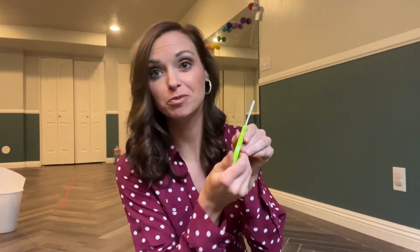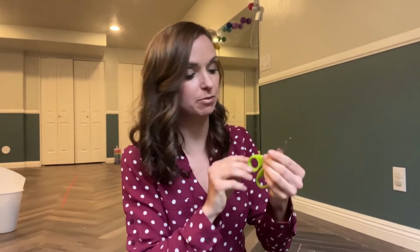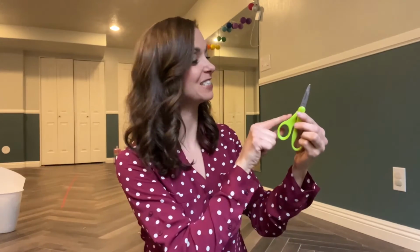And here's how this one works: I would say, okay, ladies and gentlemen, I use ladies and gentlemen in the class. I don't use boys and girls. That's just how I am. But anyways, I tell my students to pick up the scissors and find their smiley face. So they pick it up and it's like this, there's no smiley face. So they're trying to figure out where the smiley face is, and they find the smiley face. And I say, okay, are you looking at your smiley face? Smile at it.